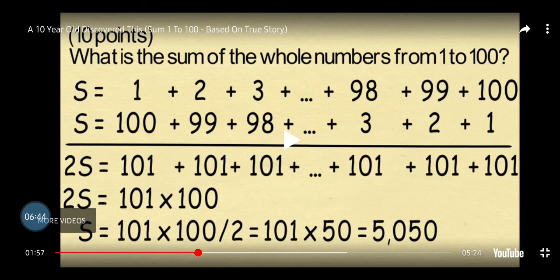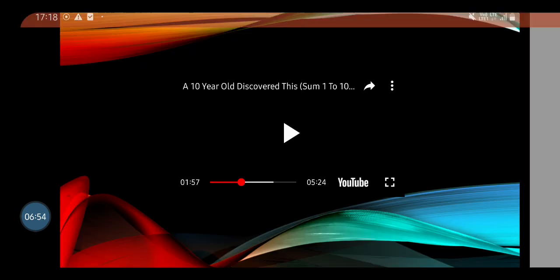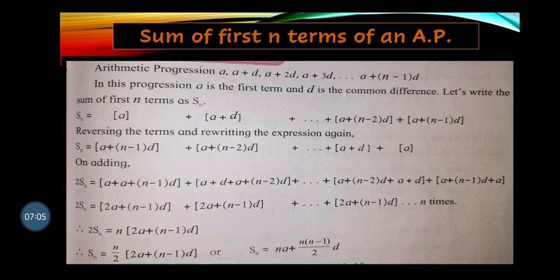So students, that was quite an incredible thing done by Carl Gauss at such a small age. The sum of first n terms of an AP. Arithmetic progression: a, a plus d, a plus 2d, a plus 3d, and so on till the nth term, that is a plus (n minus 1) times d. In this progression, a is the first term and d is the common difference.